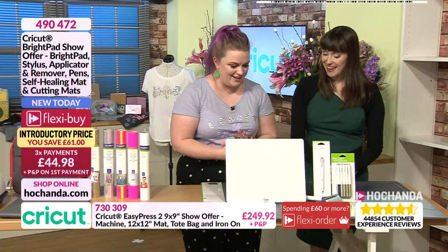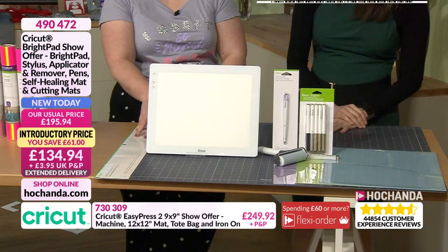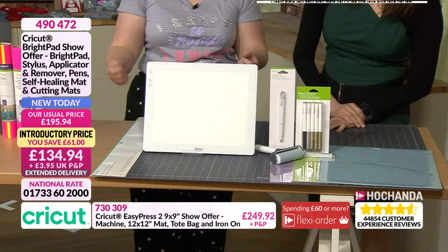Can I just point out this mat? It's huge. It's massive. How come it's so huge? I'm not sure. This is the first time I've seen it today. Right. And I think it's beautiful. Oh, yeah. So it's a self-healing mat, a massive one. It's double-sided, so you've got this lovely grey colour on the other side, so you can decide which one, or once it gets worn out, switch it over. Okay. But perfect for your craft table or to pop out to make a craft station wherever you're about.